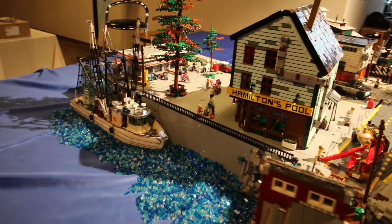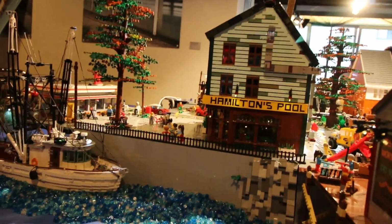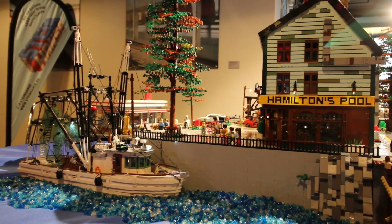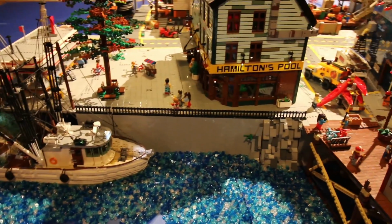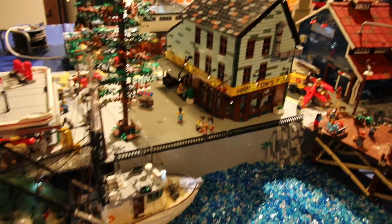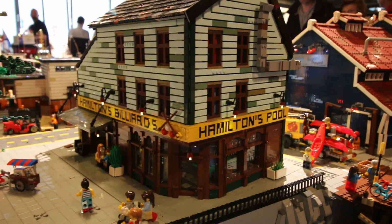So we just went through the way here, and I still have to say I love this Hamilton's pool building. The colors are awesome, and to find all those tiles there, I mean, this is a long way, right? Yes, it was a long way collecting them all. It cost me quite a lot of money, and when they came in at first, I thought, oh my God, what have I ordered?